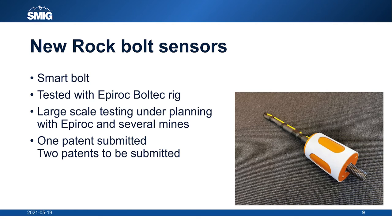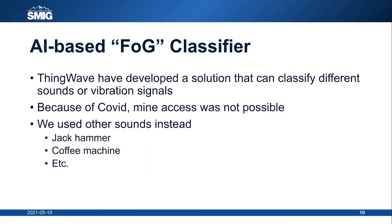We have created a lot of new technologies. We did submit one patent, and we currently have 2 more patents to be submitted. Since it was very hard to have access to active mines, we decided to use different types of sounds or vibration signals in order to train our AI-based fall ground classifier.